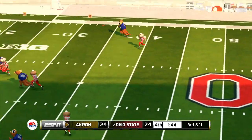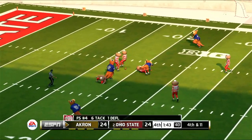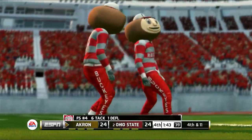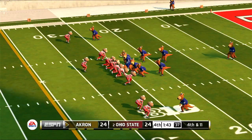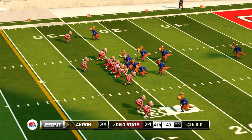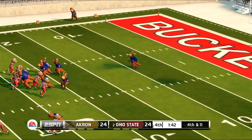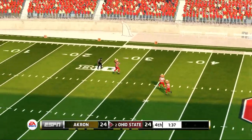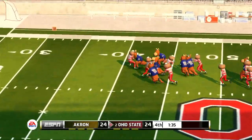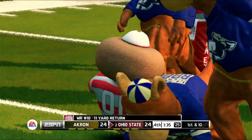Going deep, lays it out there. Doesn't get there. He was that close to making a big play. His safety is kicking himself for dropping that one. He punts it away, and it's a great kick. He's tackled at the 41.